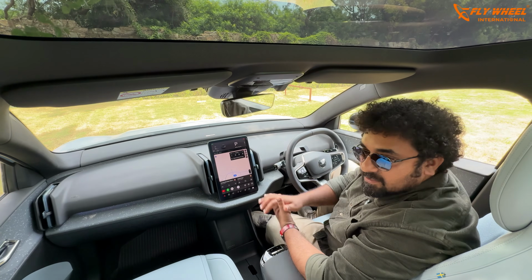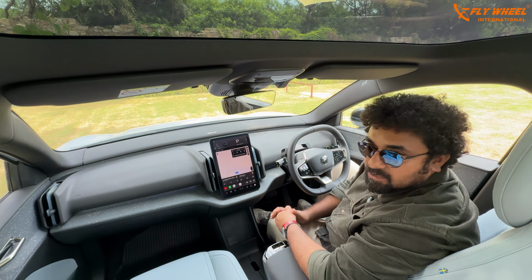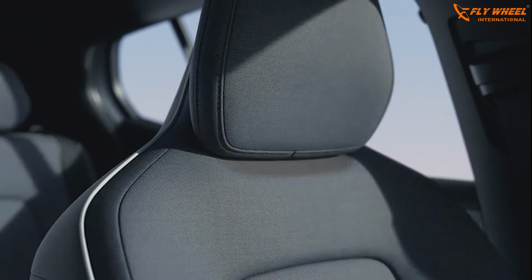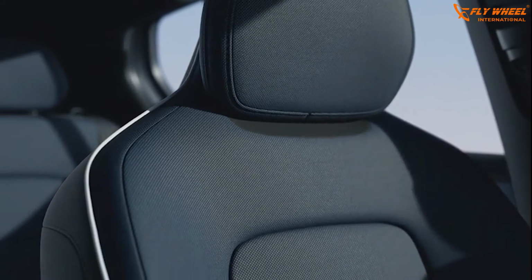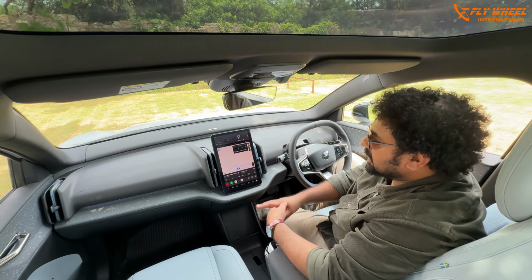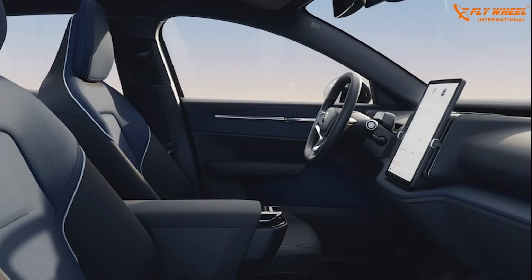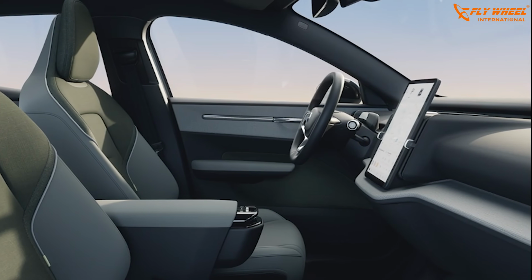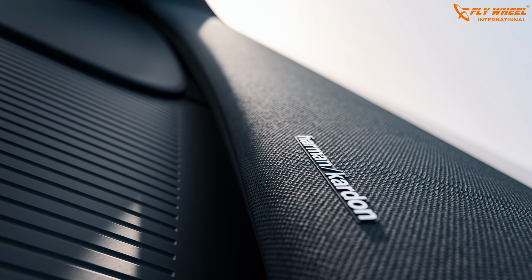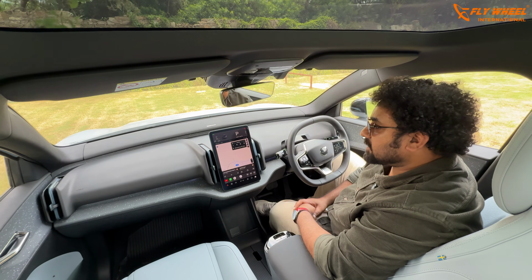So I'll talk about the screen a little later. Right now I'm going to talk about the recycled materials which are used in this Volvo EX30. It's a very sustainable interior with most of the materials from recycled aluminum and PVC material. You can see this mosaic finish over here. It looks different, but there's another finish which is not coming to India, which is a denim finish, made from recycled denim material, which are the worn out jeans which we throw out. And everything over here is recycled material.